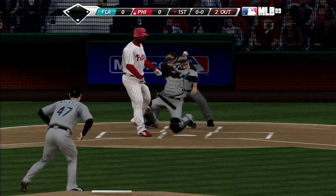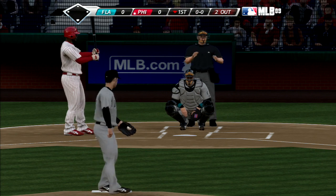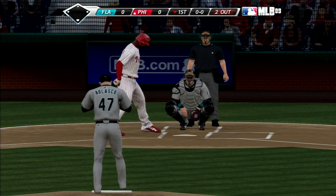Swung on and missed that time. It's 0-1. And getting this guy going is going to be a real key if these guys want to turn things around.